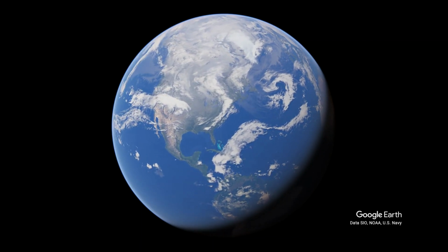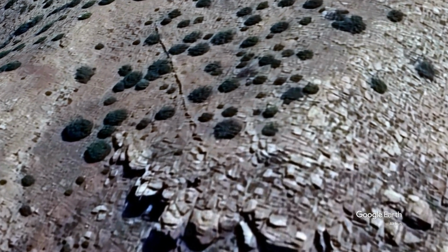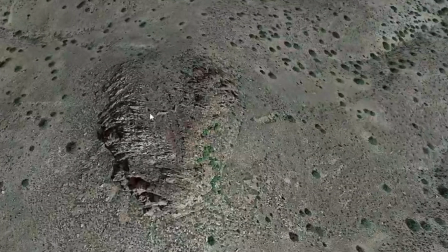On Google Earth, I noticed some structures positioned on cliffs in the Arizona desert. Join me today to find out what they are.